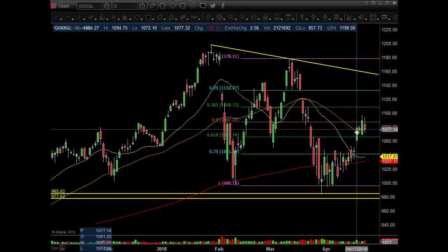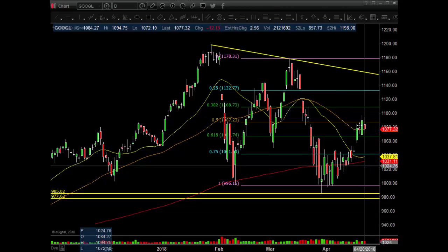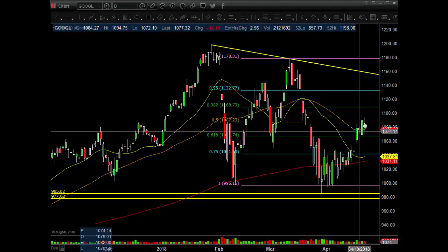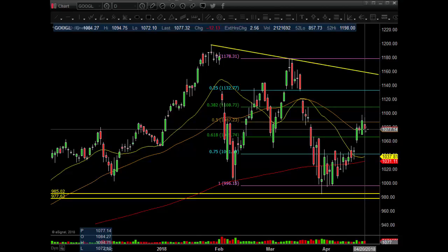Going sideways now, setting up in a micro bullish pattern. So going into earnings, 50-50 shot, guys, going up or down. We're right into the 50% retrace as well. We filled the gap up here. So right now I think we're chopping around and everything's going to be on pause until we get some earnings and get some direction in these markets, guys.